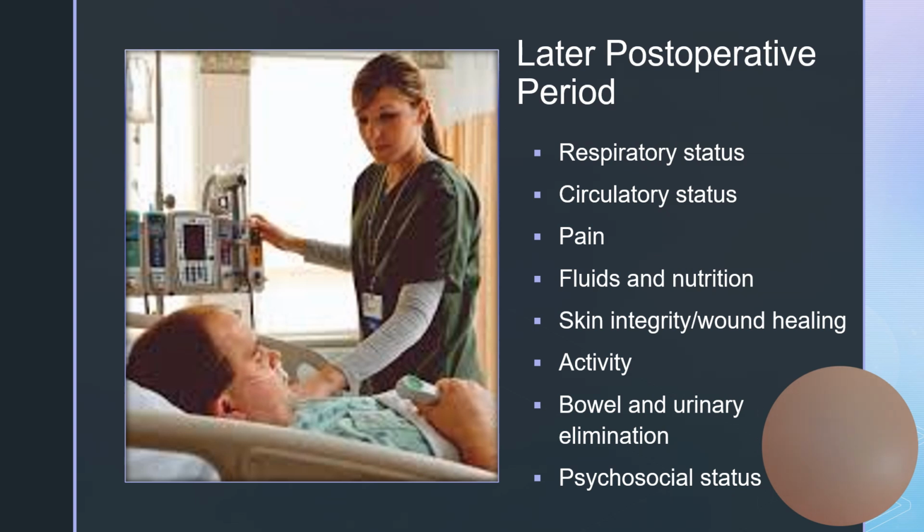Phases of wound healing will include that inflammatory stage. So, as it begins to heal, we expect there to be some light pinkness around the edges of the wound, some slight edema, maybe a little bit of drainage. We do expect there to be some pain. I mean, that's pretty normal, and it's going to be a little warmer than the rest of the body.